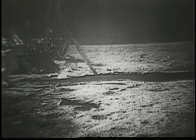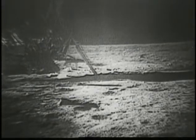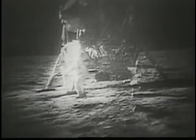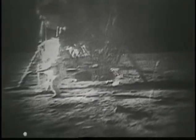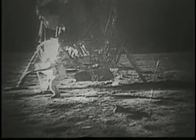Roger, and we see Buzz going about his work. How's that for a final? For a final orientation, we'd like it to come left about 5 degrees, over. Back to the right about half as much. Okay. Okay, that looks good there, Neil. Yeah, that looks good. Okay.